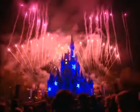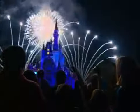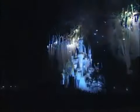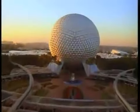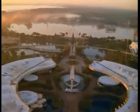And you won't want to miss Wishes, our biggest and brightest fireworks extravaganza ever. As you can imagine, there's a lot to see and do, but the Magic Kingdom is only the beginning. Just a short ride away from the Magic Kingdom is Epcot, where the magic of Disney meets the wonders of the real world in two themed lands, Future World and World Showcase.